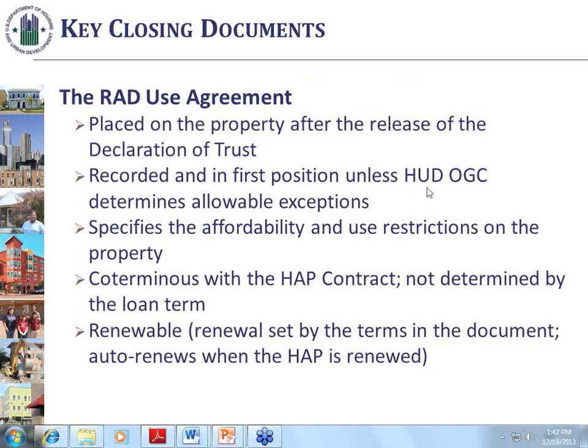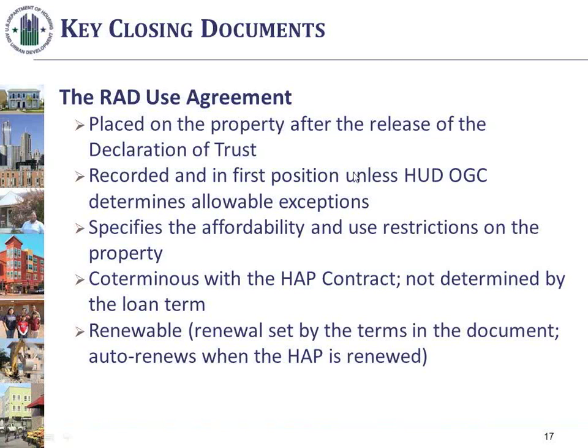The use agreement. Just to talk briefly about it, there is an approved form, and there are only a few things to be filled in. The important things are the owner and the term. The term will be approved by the committee to be between 15 and 20 years, depending on circumstances, and the closing coordinator will be checking that the term listed in the use agreement, and later in the HAP contract, conforms with the term approved by the approval committee for the transaction.